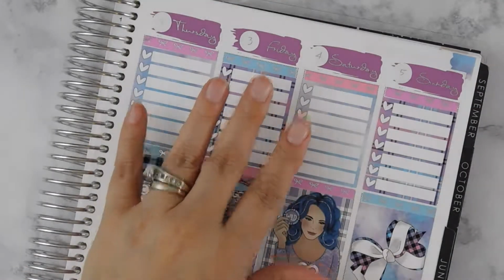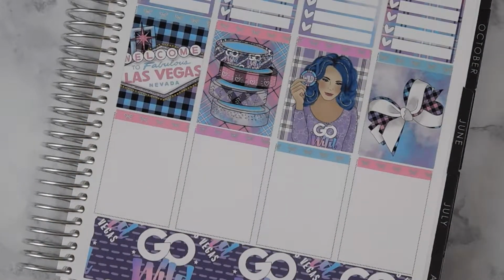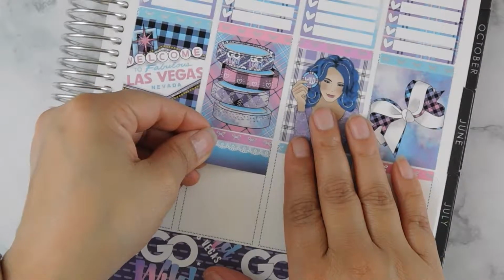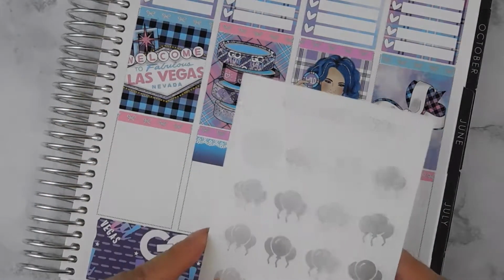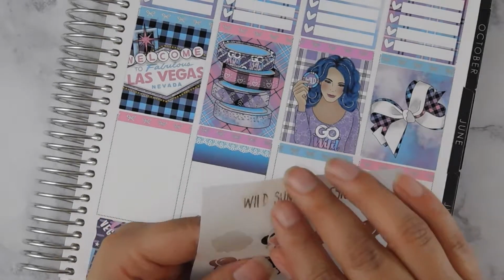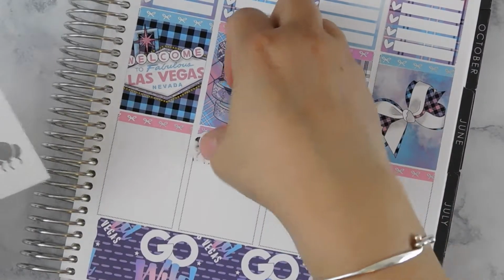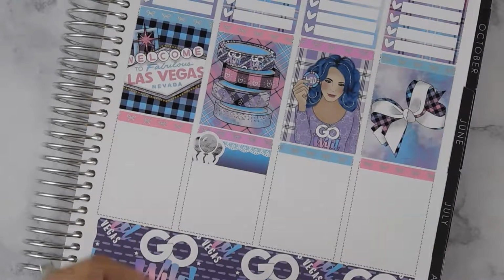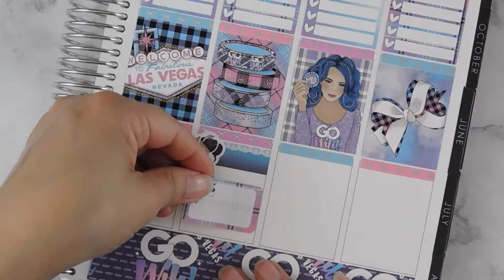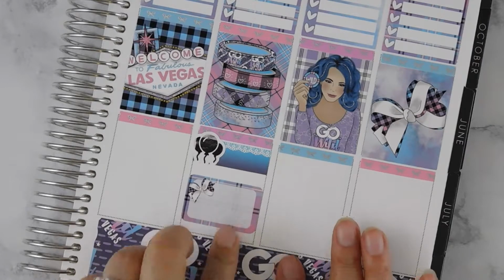So on Friday, let me focus here. The first thing I want to notate is that it is my dad's birthday on this day. So I'm going to use another one of these little lace labels with a balloon sticker from Wild Summer Designs to mark that it is his birthday. And I'll have to find some time to call him because the rest of that day is all about Go Wild. From 6:30 in the morning is Go Wild.